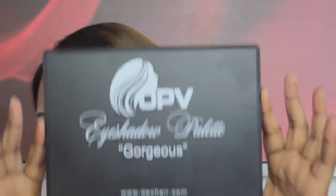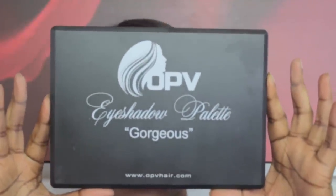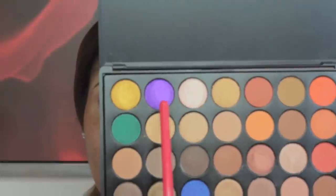Anyway, I'm going back in with the soft ochre now, and I'm just applying some in the mid section of my lid, which is where the main color for today is going. And it's from this gorgeous palette. It's called the Gorgeous Palette by OPV. And I'm taking this purple, which I absolutely love, and I'm just packing that on top of the soft ochre that I had deposited earlier.